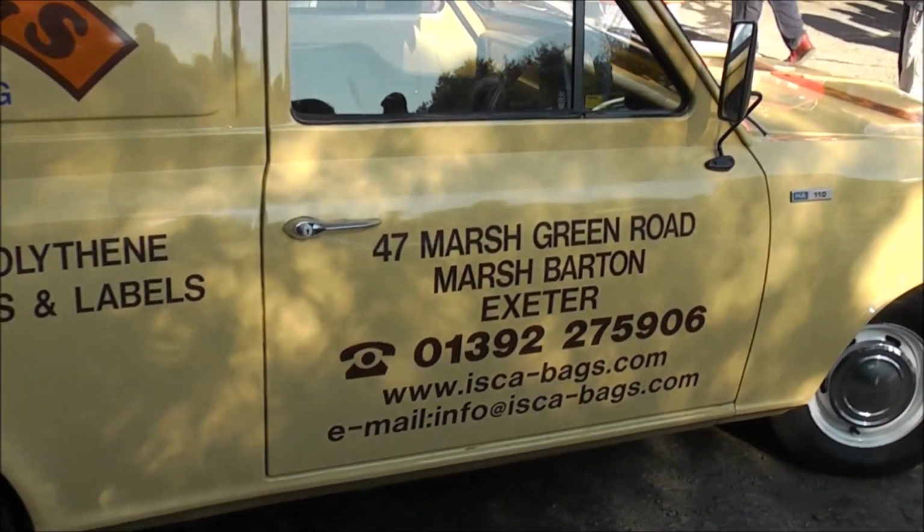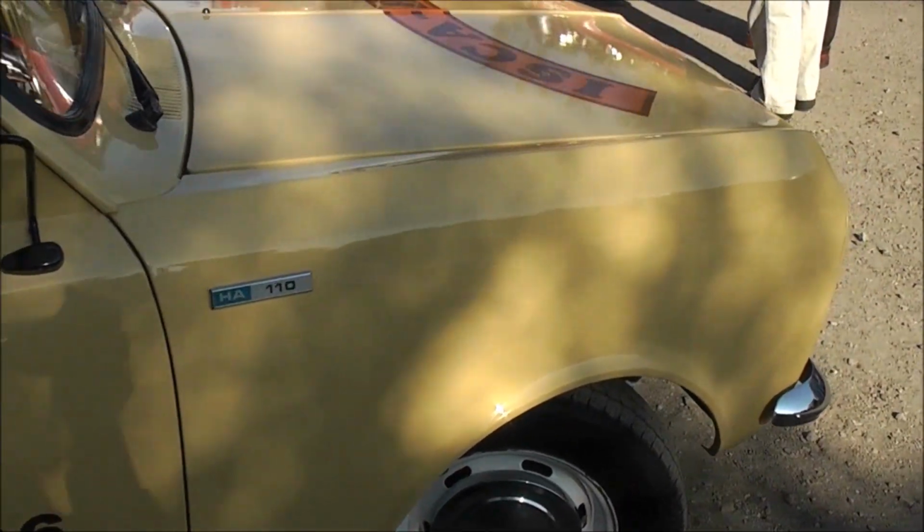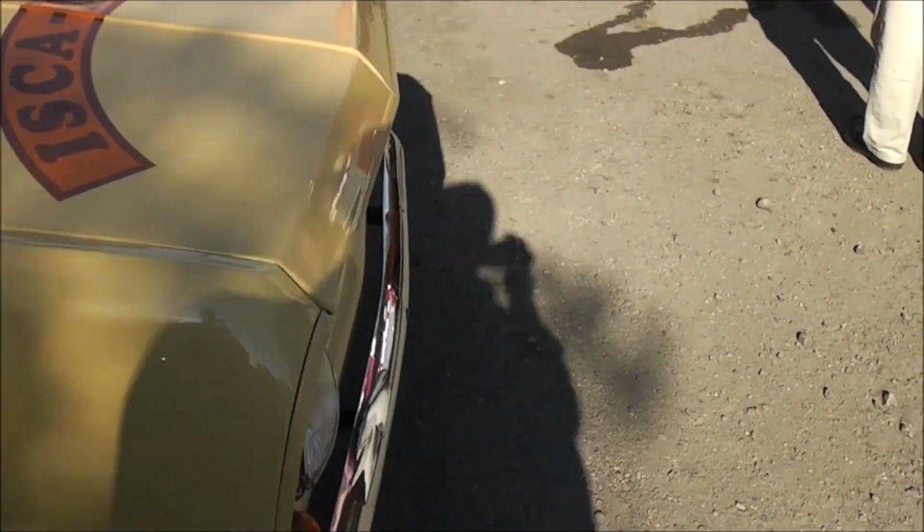Bedford Vale, HA. See, not everyone would think of restoring a van version, but see how unique that is.